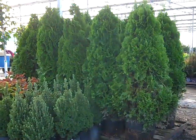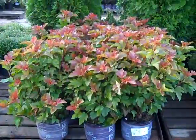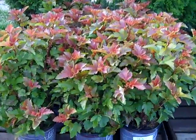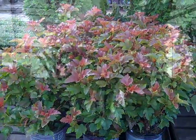Here we're looking at a fresh new crop of 15-gallon Thuja Smaragd. Look at that intense color here. This is a newer Physocarpus from First Editions, and this is Amber Jubilee.